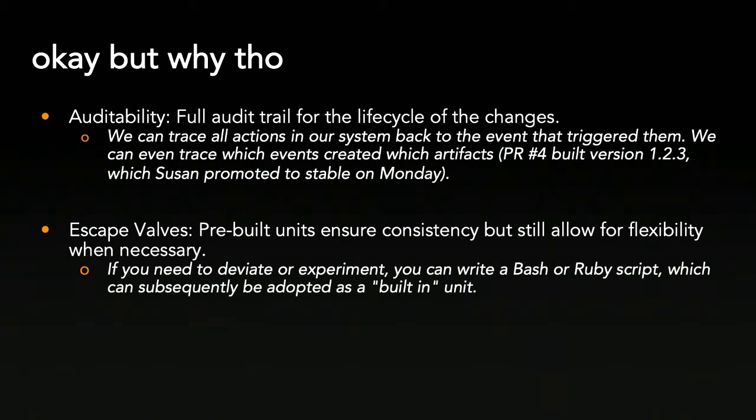Okay, but why though? So I'm going to let Scott go first here. Right, yeah, there's a couple of reasons. Tom will talk about the other ones, but two of them that really speak to me is you have full auditability. You can take an action and see what caused it, what piece of automation or person actually went and did the thing that caused it, all the way down in both directions.